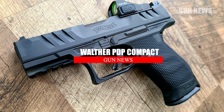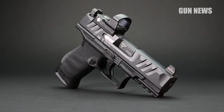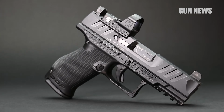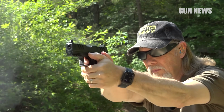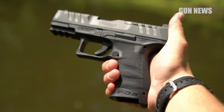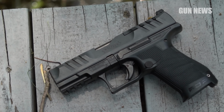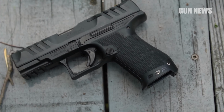Walther PDP Compact. If you're a fan of the sublime and great ergonomics, then the new Walther PDP Compact might be the perfect choice as your new carry pistol. The PDP Compact has a shorter frame that natively hosts 15-round magazines. An optics-ready slide is standard for all PDP models, as are the very aggressive Super Terrain slide serrations. Other features include a Picatinny rail and a generously sized, American-style magazine release that is reversible for lefties.